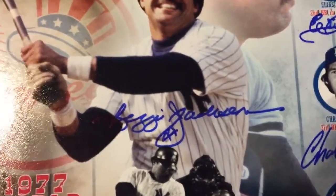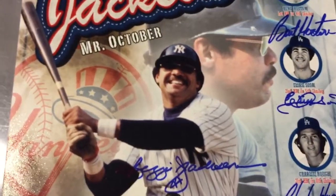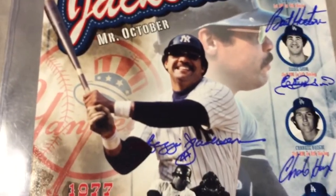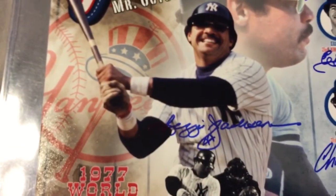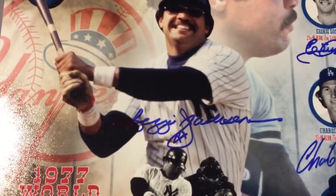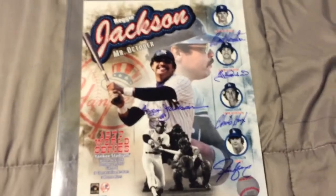Just to give you guys a little bit of an idea on the pricing of this guy, he always provides proof pics, so you know everything's 100% legit. But at the shows that I've been to, and I've been to Reggie Jackson appearances several times, he has been starting at $99. Isaias has him starting at $65. So that's a significant price decrease, $35 less starting at. So really nice. Definitely going to get that framed and matted. Gorgeous piece.